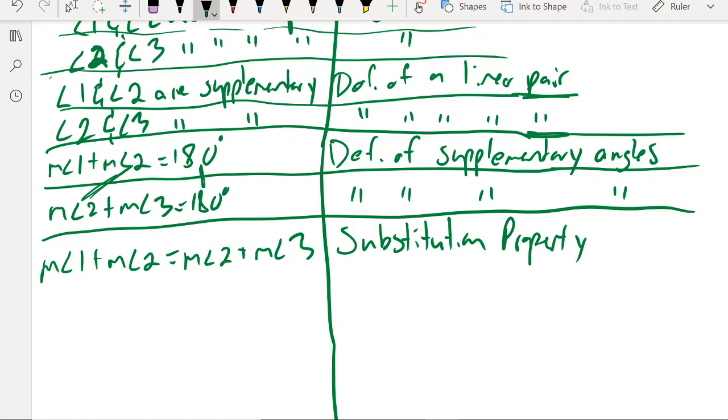It means to move, like to go from one thing to another. So the transitive property is basically like, hey, I have this thing that equals this thing, right? So in this case, measure of angle 1 plus measure of angle 2 equals 180. And then I also know that 180 equals measure of angle 2 plus measure of angle 3. So therefore, if A equals B and B equals C, then A equals C. That's the whole transitive property.